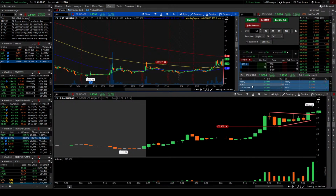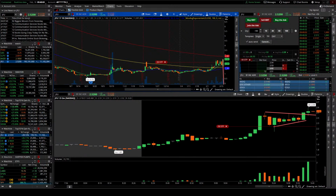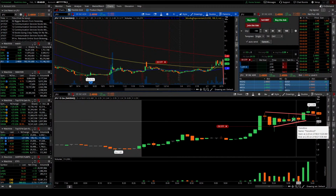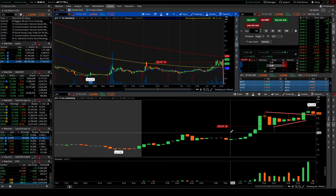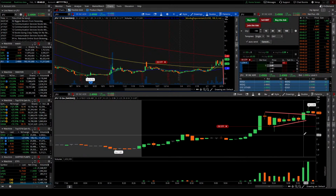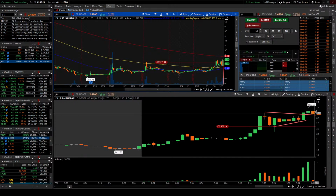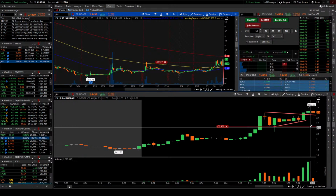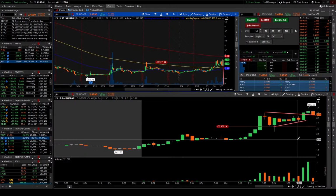All over the place here. There we go. Taking out a good bit of sellers. This candle needs to push up because if it starts curling down, this will probably sell off. We want buyers to keep coming in here and keep pushing this up. And see, we're all over the place right now.